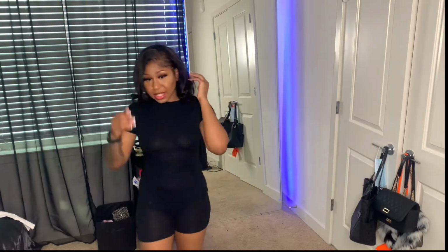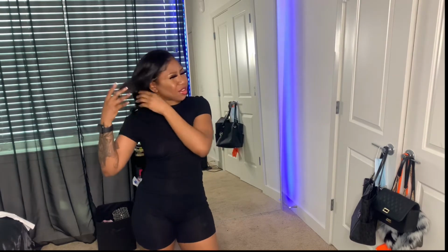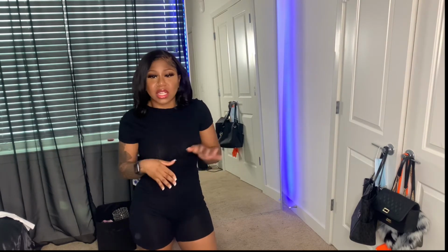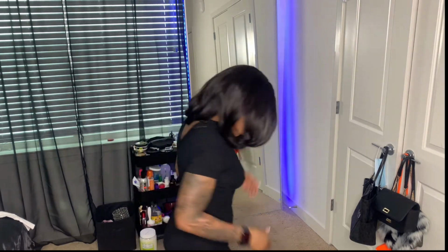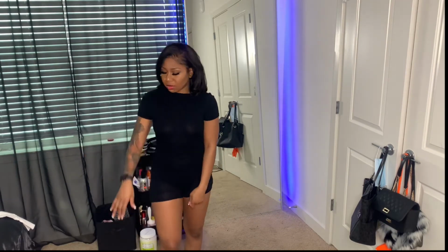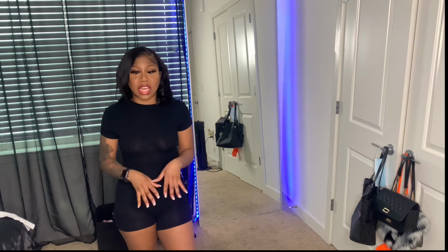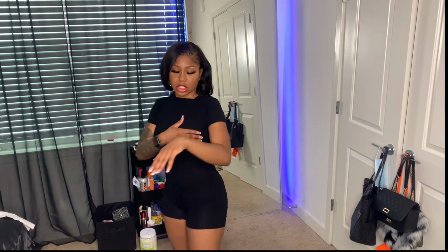Okay. So like I said, I had the same exact bodysuit as the orange one, just in black. Y'all, I hate when the hair don't fall the way you want it to fall. And she is so cute. She's simple. She can be real classy. You can dress these up. You can dress these down. That's what I really like about them. And she is a ribbed material.